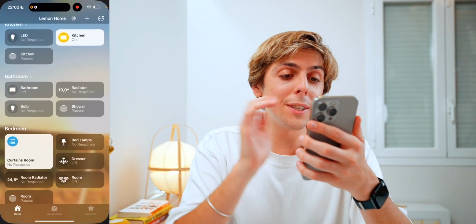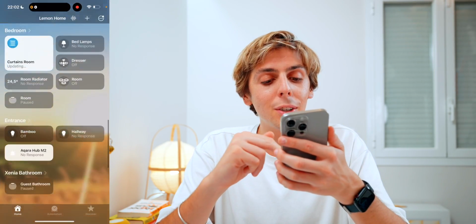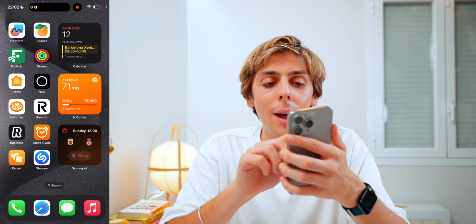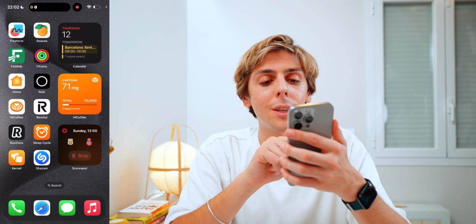I've got the Home app, which, as you know, I've got a smart home, so I've got a bunch of HomeKit devices that I can control within my home. So I'm constantly using the Home app, Nuki, which is the door opener that I was telling you before.